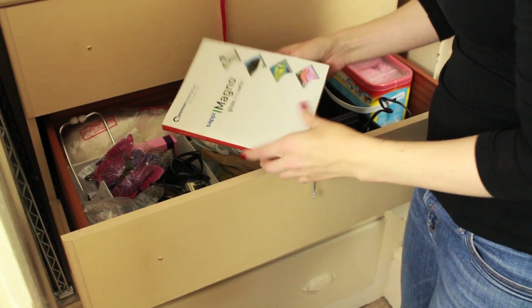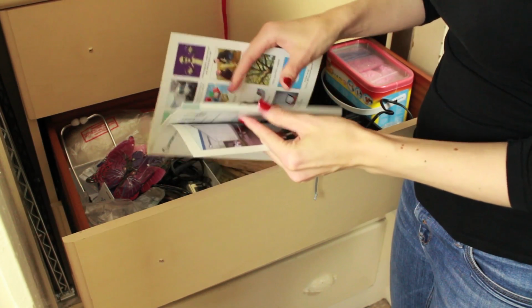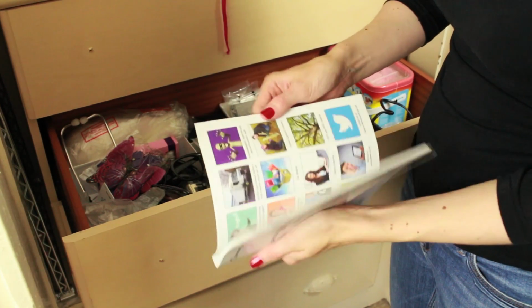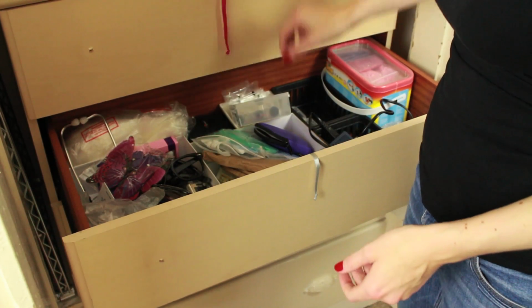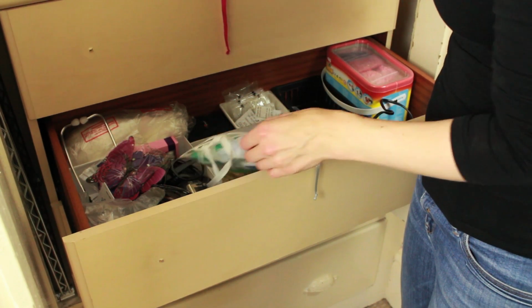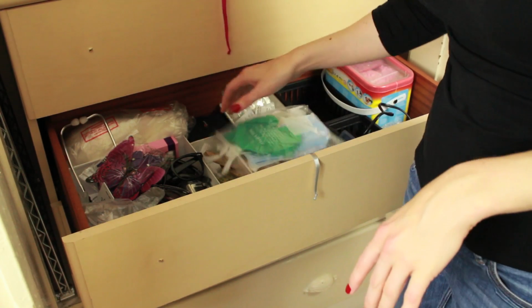So, a book of types of paper. Yeah, I see these things and I think, yeah, I could make a video with that, and I put them away and I forget about them. So that's gonna go. Let me just have a quick go through rather than do it item by item and then show you what I've actually got rid of.